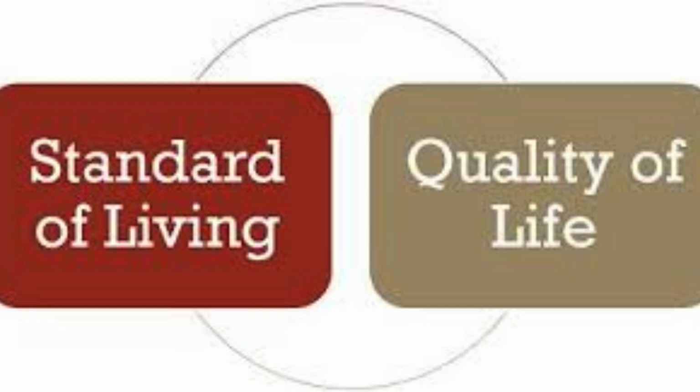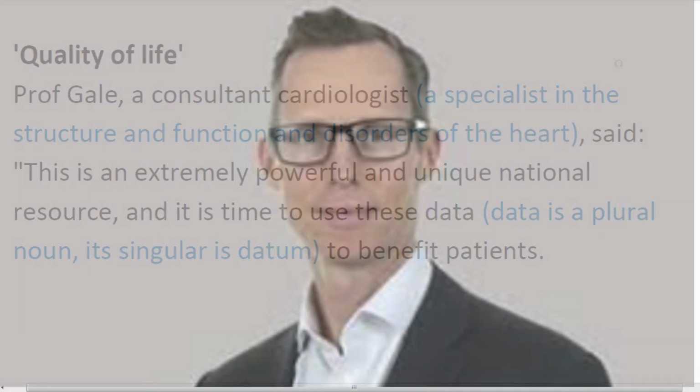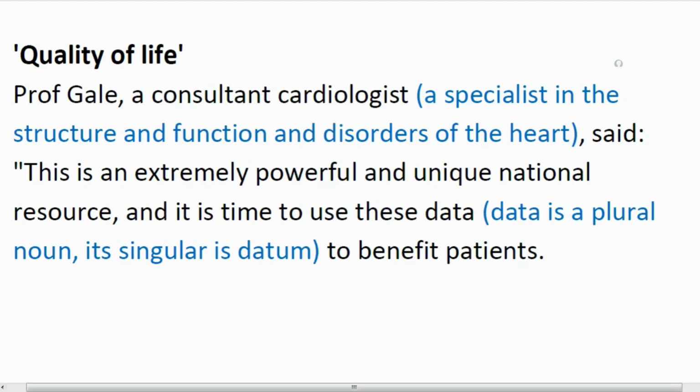Quality of life. It means this kind of technology, artificial intelligence technology, will improve quality of life. Professor Gale, a consultant cardiologist. Cardiologist is a specialist in the structure and function and disorders of the heart. Professor Gale, a consultant cardiologist, said this is an extremely powerful and unique national resource, and it is time to use these data to benefit patients.